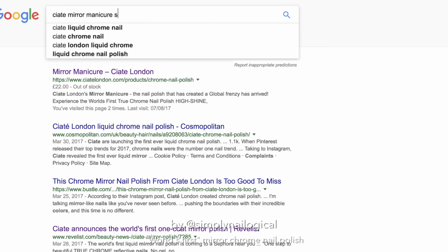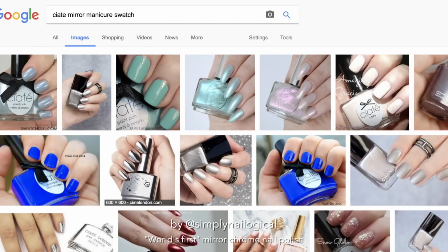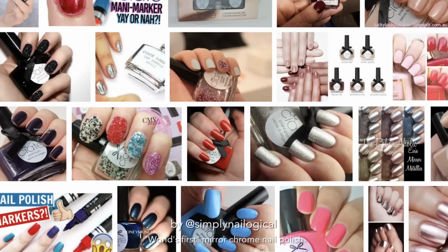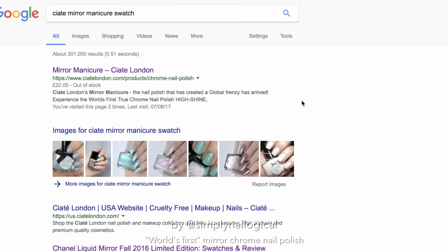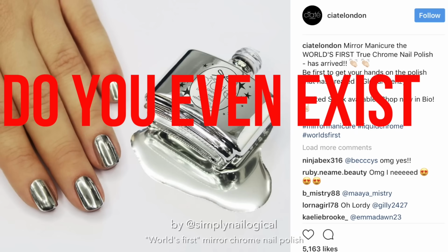I cannot find one single review of the Ciate mirror manicure polish online by actual people who aren't the company. Just like makeup bloggers who will review products and post pictures, there are nail bloggers. And normally if you type in the nail polish and then swatch or review, you would find a bunch of blogs or YouTube videos or even just pictures posted on Instagram. But I couldn't find even one review or swatch that was not made or published by Ciate or on one of those news articles where they got the pictures from Ciate.